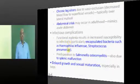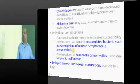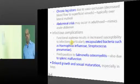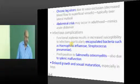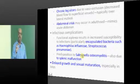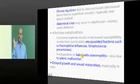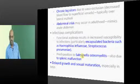Now coming to the infections, when there is no spleen, there is no properdin. Properdin is important for opsonization of the organisms. What is meant by opsonization? When an organism enters, its capsule may not stimulate antibodies.